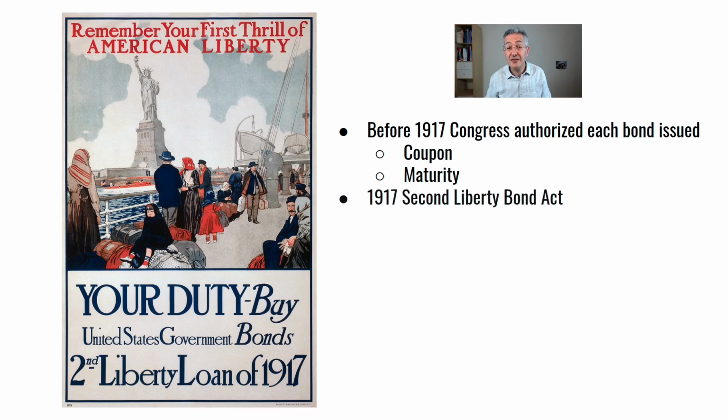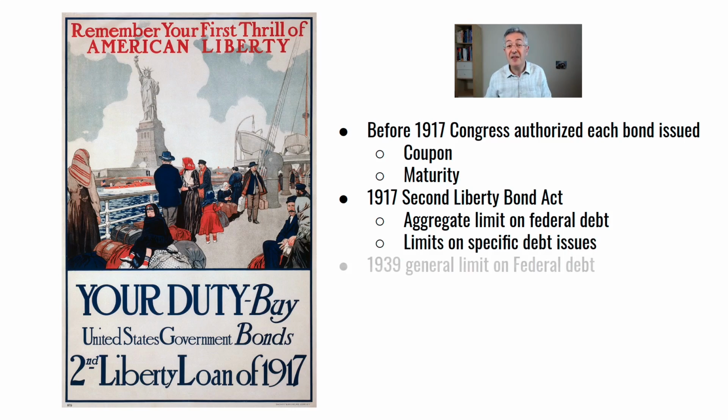So in 1917, it was decided that that was too restrictive, and the US Congress passed the Second Liberty Bond Act. And that set a limit on the aggregate amount of US debt which could be issued. But it wasn't carte blanche for the US Treasury, there were limits on specific debt issues. But then in 1939, with the advent of the Second World War, this was relaxed even further, and there were just limits on aggregate debt.